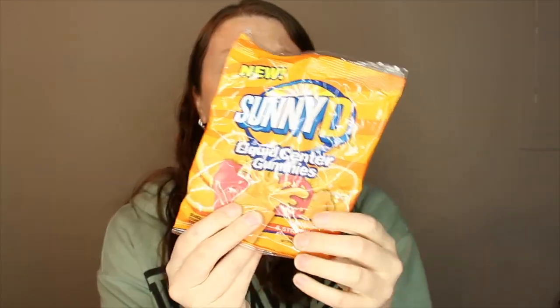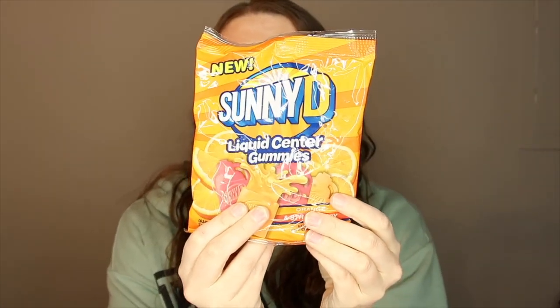I ended up getting some more conversation hearts again for the DIY that I want to work on. Benjamin found these. These are Sunny D liquid center gummies. It only comes in orange and strawberry, but I'm like, you know what, kid, if you want these, go for it. I've never seen these. We all love gummies, so I'm willing to try it. But yeah, Sunny D gummies. So that's a cool find.